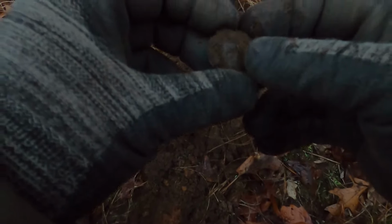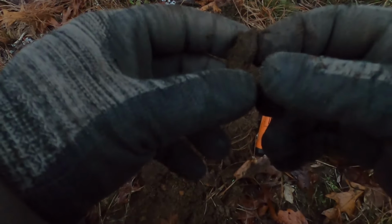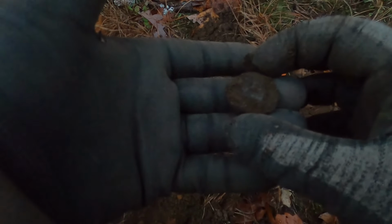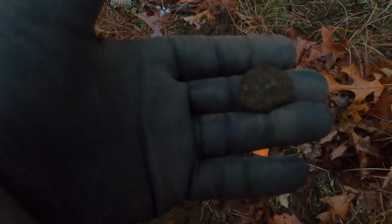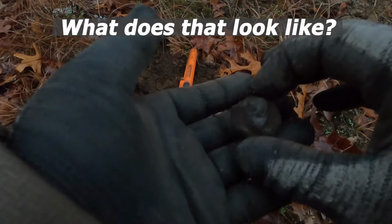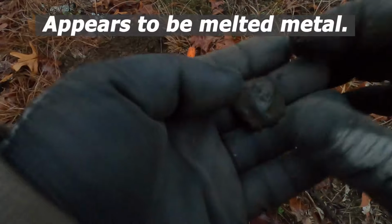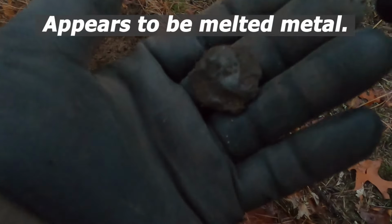I don't know what that is. I'm afraid to mess with it too much because it looks like it might have a picture of something on it. So I am going to clean that carefully. Can't quite tell. It almost looks like that's a skull in the middle. I have to clean this up more. Looks almost like a skull.